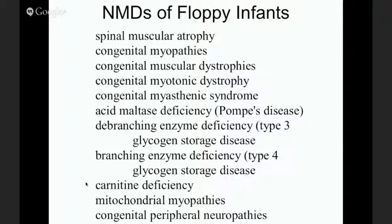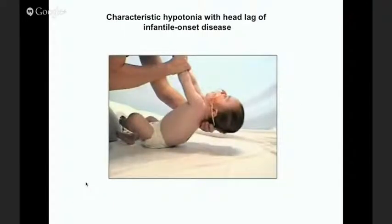Now, these are the other conditions that can present as floppy newborns: congenital myopathies, congenital muscular dystrophies, myotonic dystrophy, and so on. Pompe's disease is one we see quite often, actually. This is the order of incidence of these conditions in the floppy newborn. Now I'll show you what these kids look like. They have absolutely no tone. They're floppy. You pick them up and their arms just go right through your hands, and they slip down. That's what they look like.